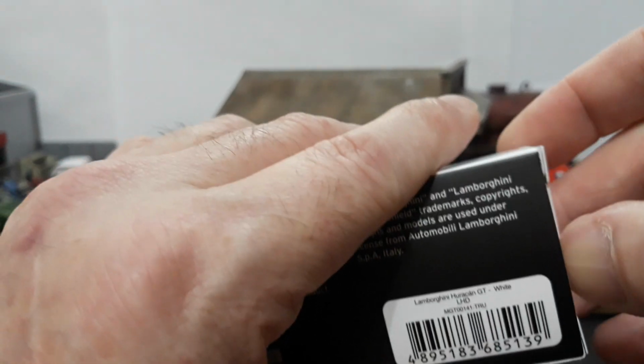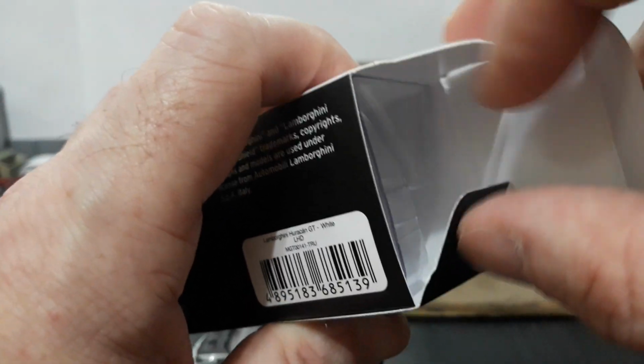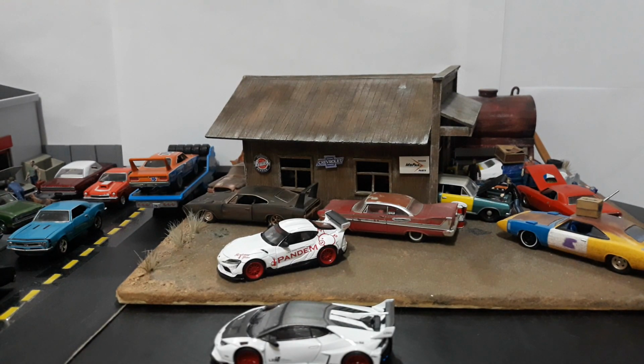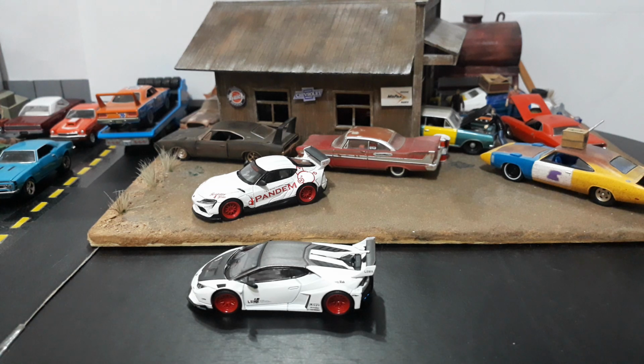And this does come with the handy little plastic tray, as all of them do, except for the two blister packs. I guess they would have been like dealer samples of the Aventador in gray for the Miho release, and then the Toys R Us exclusive red Aventador. Which I'm not sure if that was going to be the final production or not, because with these Toys R Us exclusives, I will go over this with you guys.